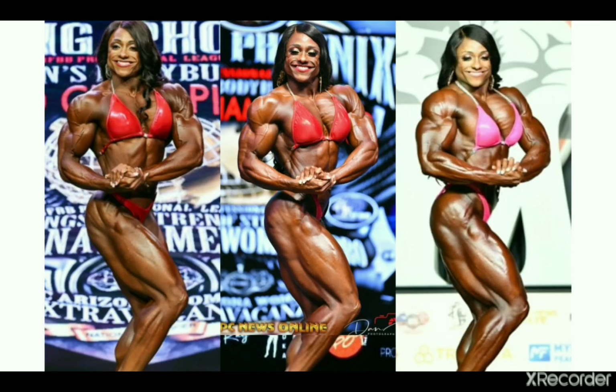And we got to the side chest pose, in which I think Andrea Shaw looks incredibly good. Everything looks well developed and separated. And so which version is gonna have to settle for last? I think 2020 Rising Phoenix in this pose.